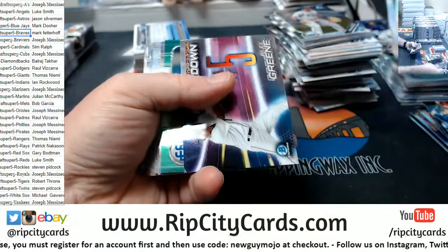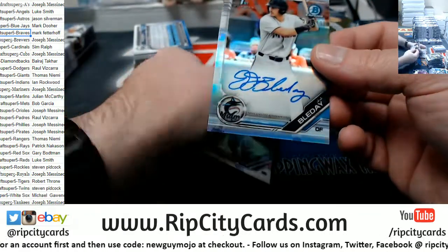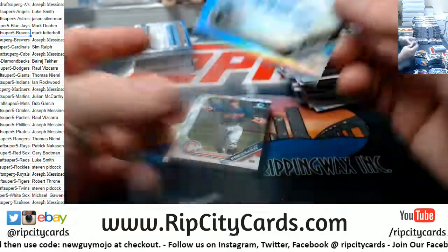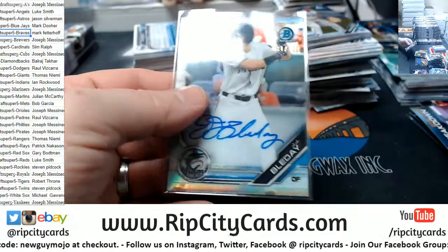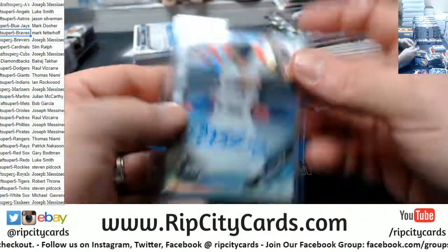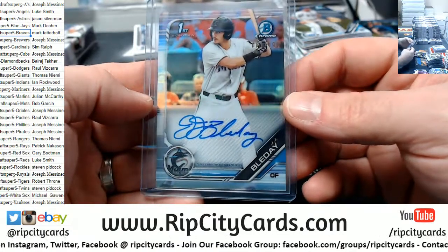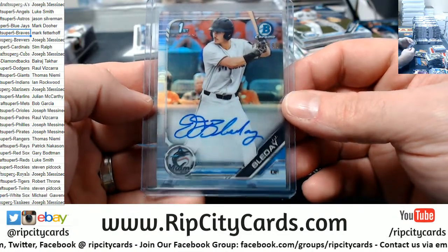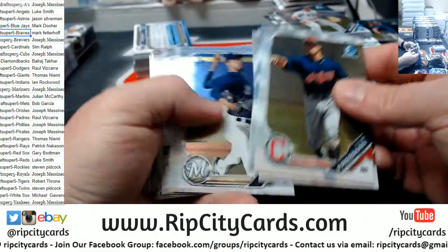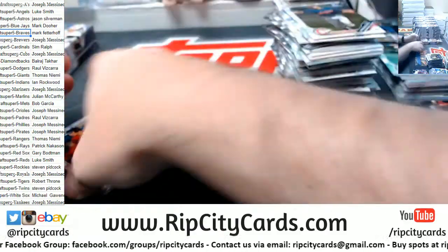Golden Casey and purple paper. Green Mackenzie Gore and a Bidet refractor autograph for the Miami Marlins. Another Bidet for the Marlins. Nice. They on fire right now. Two refractors and a, what was it, a blue? A green, purple? An orange? A Sienna? Can't even remember.